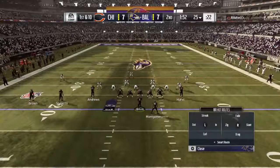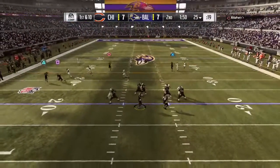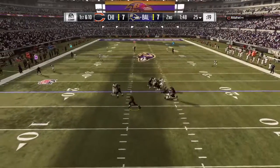All right, here we go. Green 39. Green 39. Try to shake off the interception from the last drive. He'll look to throw.